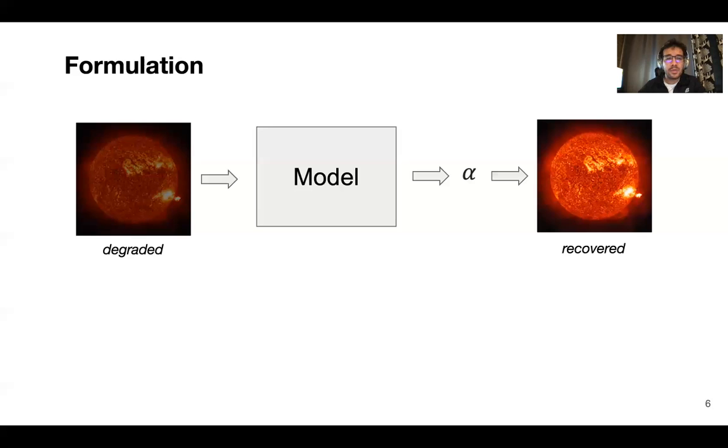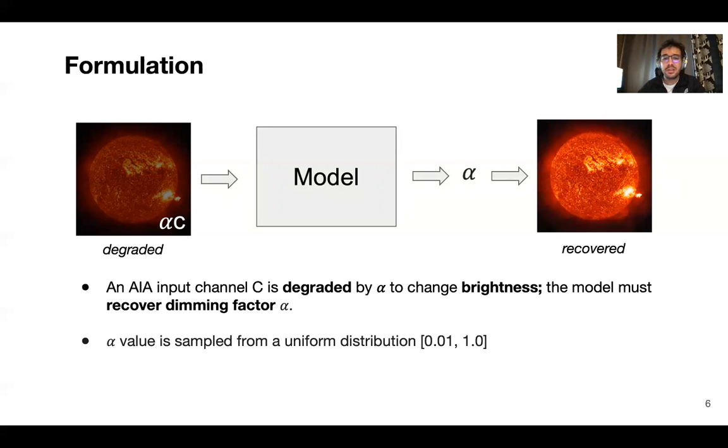We decided to go with artificial degradation. So we use the dataset, which has already been corrected for degradation. We randomly degraded the images by a factor of alpha, which is sampled from a uniform distribution from 0.01 to 1. We degrade the image, we give it to the model, and we compare the output of the model with the value that we used to degrade, and see if the model can predict a close value. That's the formulation of our problem.